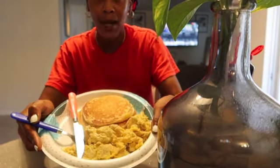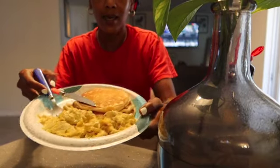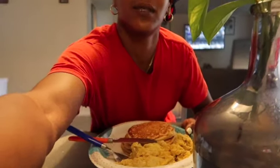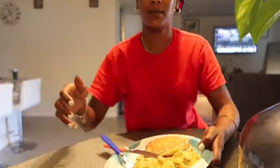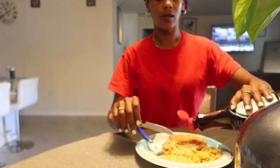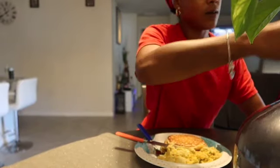This is my little breakfast I made, pancakes and eggs. Can you see? Yes. So just gonna get right into it. I have some notes over here.